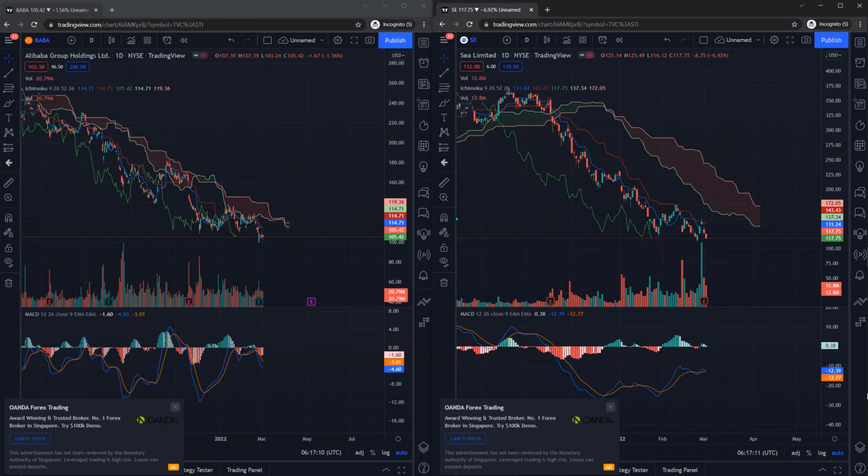I want to see where exactly the retail investors are putting their stop losses. Many retail investors may be putting their stop losses just below $100, perhaps somewhere between $96 to $98. This is a potential trap where market makers may try to stop hunt these retail investors. Likewise for Sea Limited, $98 to $99 may be a potential reversal for both charts and both stocks.